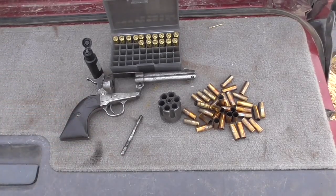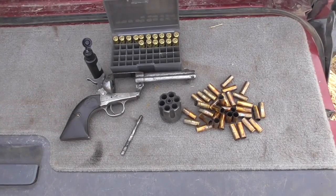But that's the name of the game. That's how it goes. That's all part of the fun. Shooting these old time guns.